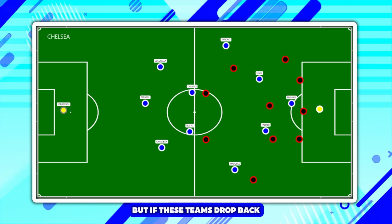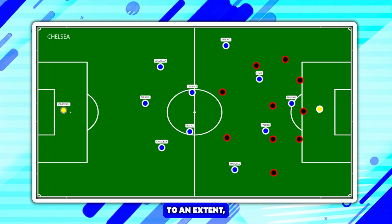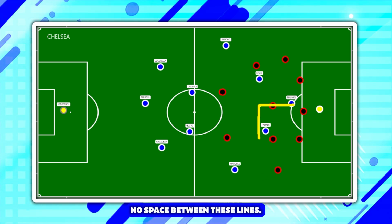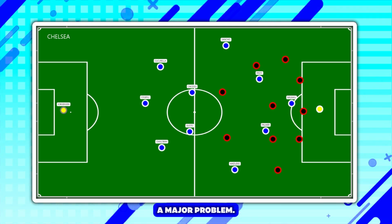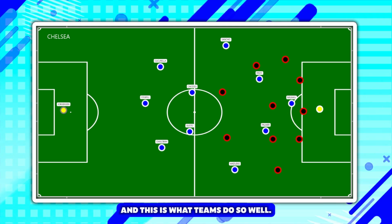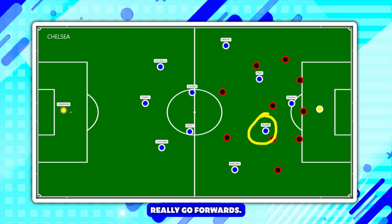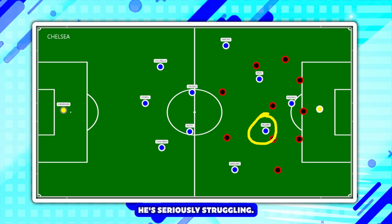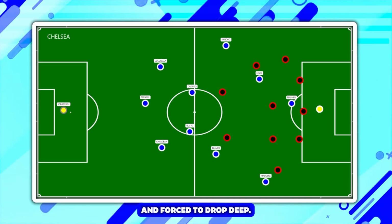But if these teams drop back and condense the lines to an extent that it gives Cole Palmer no space between these lines, it really gives him a major problem. And this is what teams do so well. They have isolated Cole Palmer to the point where he cannot really go forwards. He's seriously struggling, and that means that he's being forced out of this situation and forced to drop deep.